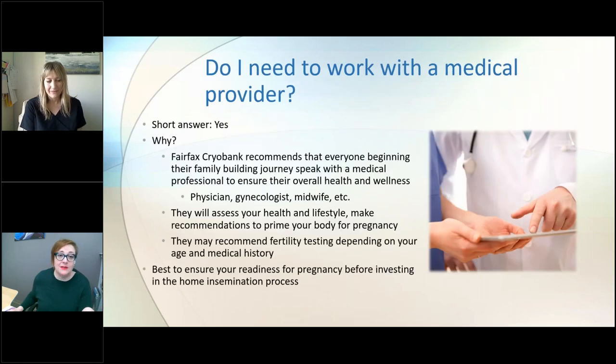So the second really relevant question that comes up when we talk about inseminations is, do I actually need to work with a medical provider? And the short answer is yes. We're always going to recommend that you work with a medical health professional, a physician, a gynecologist, a nurse practitioner, a midwife, somebody that's going to help you prep your body for pregnancy. We recommend that everybody speaks to a medical professional about their overall health and wellness. They're going to give you recommendations in case you may need fertility testing, and make recommendations on what to purchase in terms of what procedure you should have. It really is always best to ensure the readiness of your body for pregnancy before you invest, especially in the home insemination process. So short answer, yes, work with a medical professional for their advice.